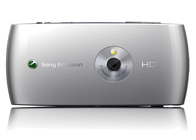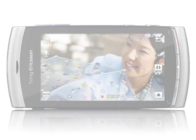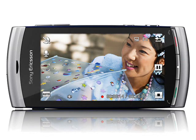On the back is a prominent 8.1 megapixel camera with autofocus, geotagging and a photo light. One interesting feature with the camera on the Vivaz is the video capture capabilities. Sony Ericsson say that it's capable of 720p HD recording, that is at least 1280 by 720 pixels at 25 frames per second. This is very impressive, although we've not yet seen any sample video captures from the Vivaz.